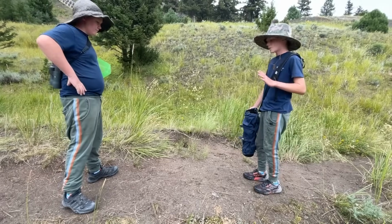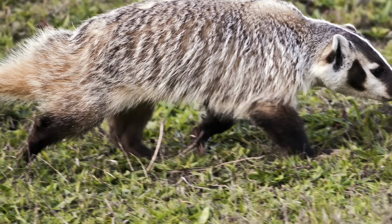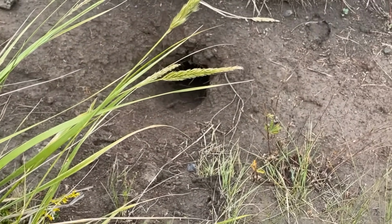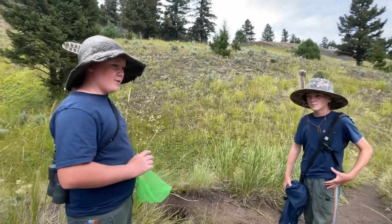All right, now what we're looking at right here is an active American badger hole, which there's actually a few of them all along the berm of this part of the trail. So he's in here somewhere, and in fact, a couple years ago, we did see him run across the trail just right over there. Now, badgers are powerful digging machines.